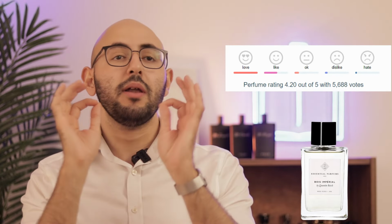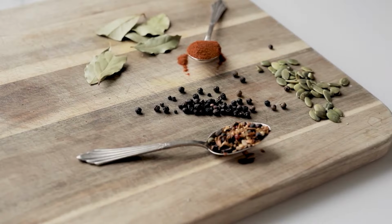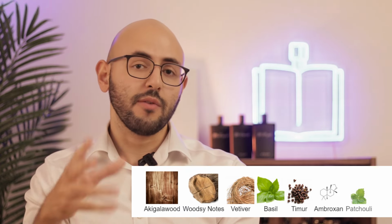This is a fragrance a lot of people have been hyping up because it's made by Quentin Bisch. A lot of people might consider this to be the best fragrance in Essentiel Parfums. This has some similarities to Ganymede, another popular fragrance from the same perfumer. It smells green, woody, a little bit spicy, which makes sense because agarwood smells woody and spicy. That's the aspect it gives. And of course, the greenness comes from the basil.